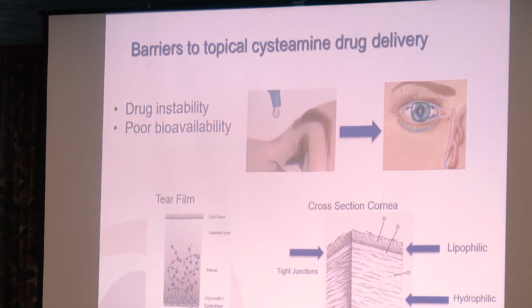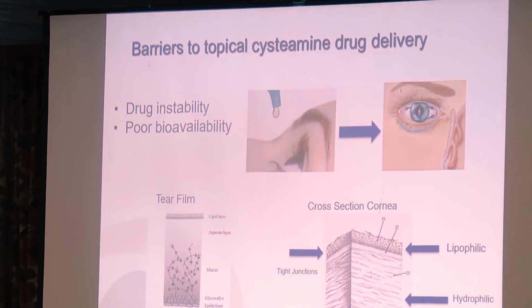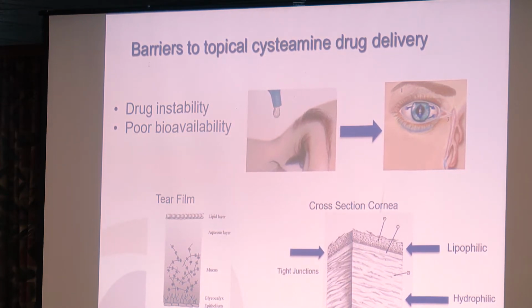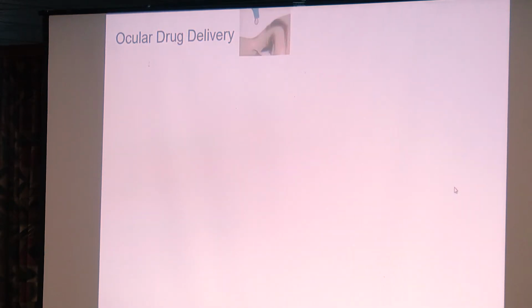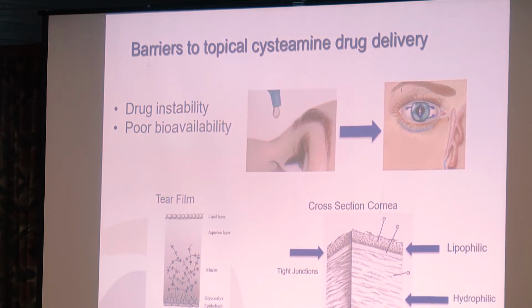So many patients ask, why do I have to put these drops in every hour? Well, there are some fundamental challenges to ocular drug delivery that make that so. So 90-95% of the drop that's here ends up in your nose, okay? And from an evolutionary standpoint, the eyes evolved to being uniquely impervious to drugs, to anything.